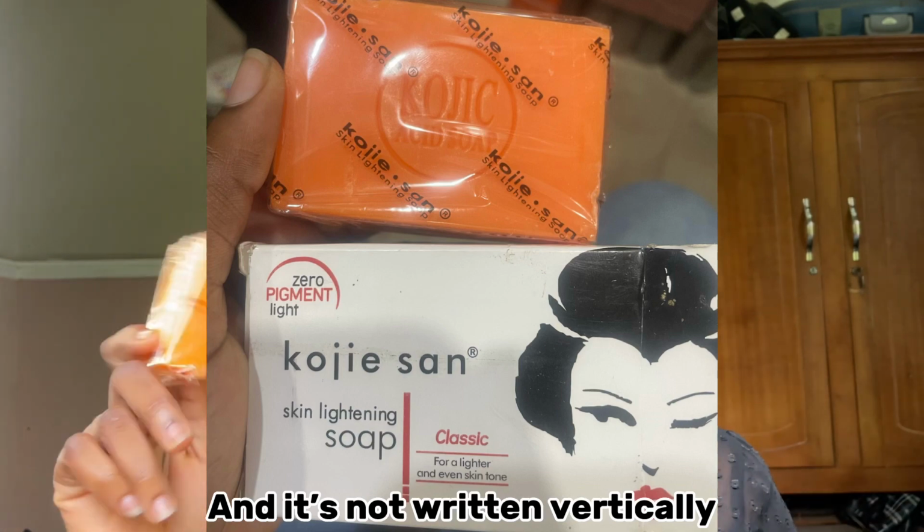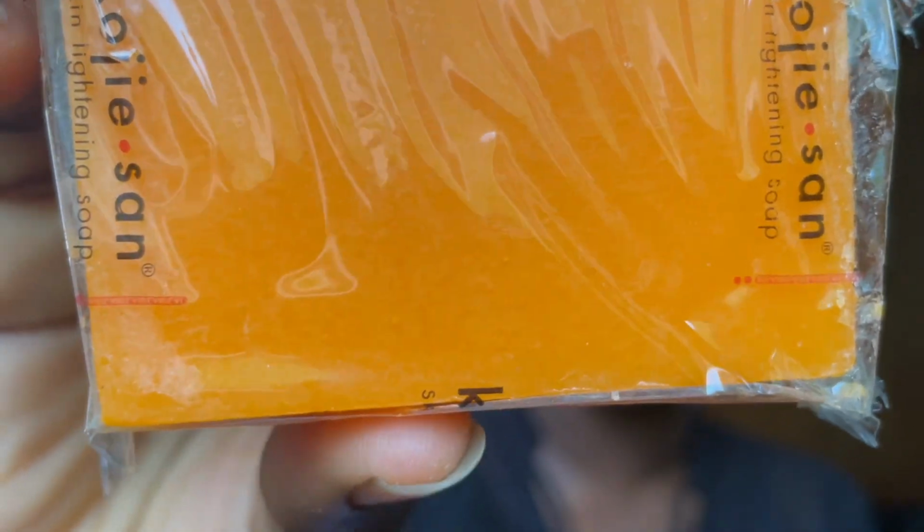But the other ones, they plastered Kojisan all over it, like they want you to know that this is Kojisan soap. That is not supposed to be, that is fake. The original one has Kojisan written on it but scantily, and on the soap itself there's nothing written on it. No Kojisan or anything.